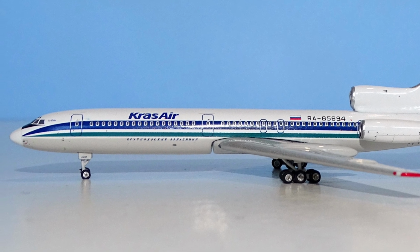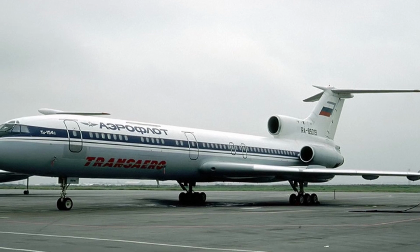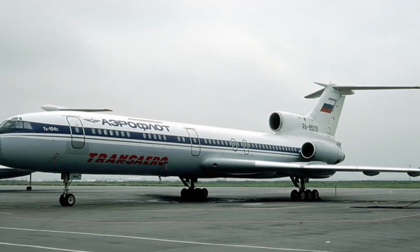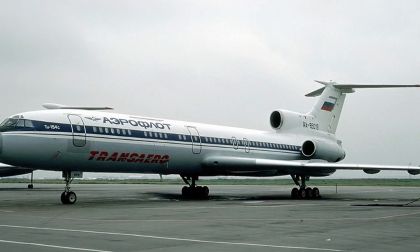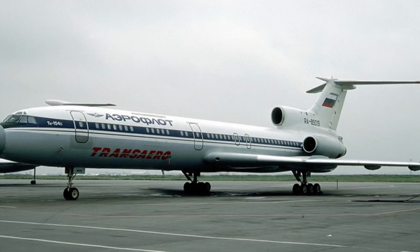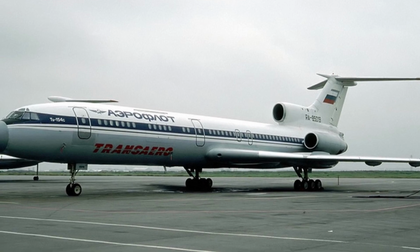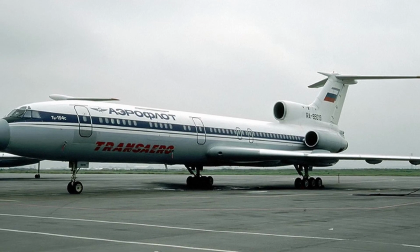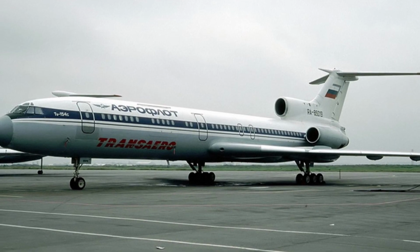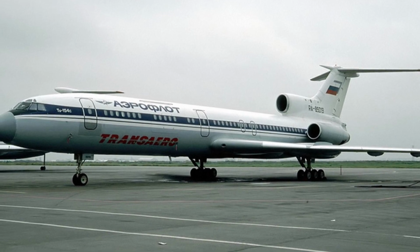But the ones we have this month, one is quite obscure, and that's, again, courtesy of my friend, and he likes the odd obscure Russian. This one is an Aeroflot TU154 RA85019, but it's got Transaero titles, and as I understand it from talking to him, it's actually a freighter that was leased to Transaero for a while. So it's a really unique and unusual TU154, and the sort of thing that I'd be queuing up to buy if I didn't think the mold was a bit stinky.